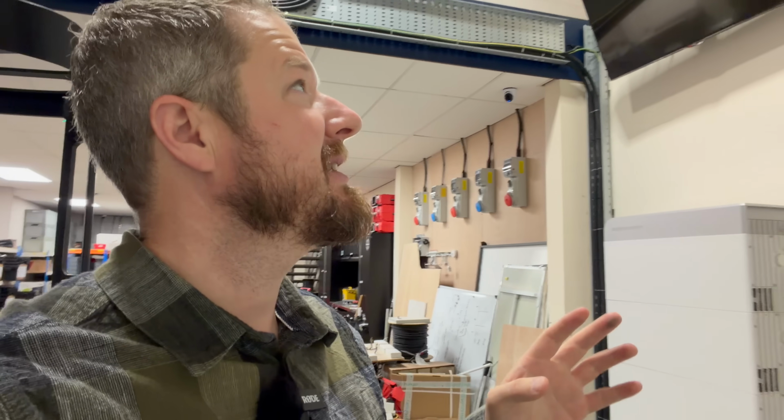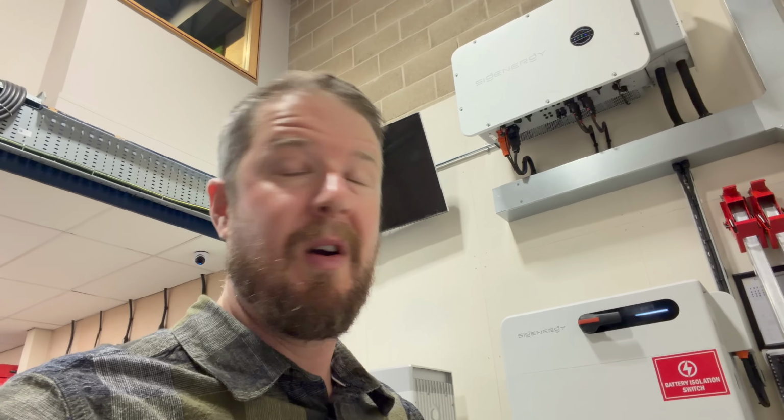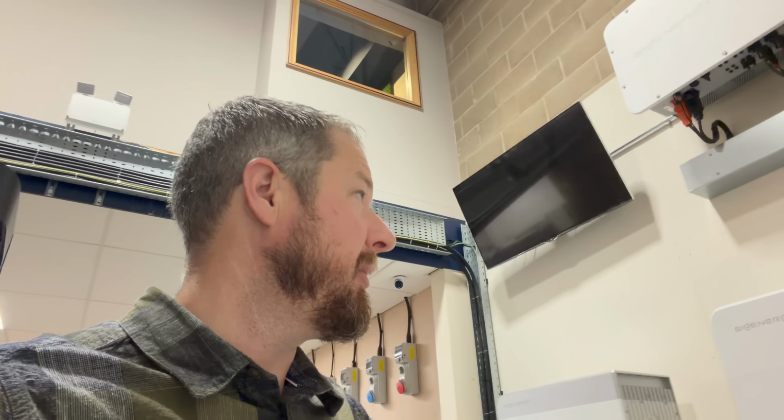So I noticed that the inverter and battery system is actually due for a firmware update, and I've been hesitating to update it while off grid, just in case updating the firmware causes the system to cut out. But before we go back on grid, I just want to try it. I'm just curious to see whether these systems cut out and we lose power when they're doing a firmware update, because in theory that could be problematic. So let's give it a go.